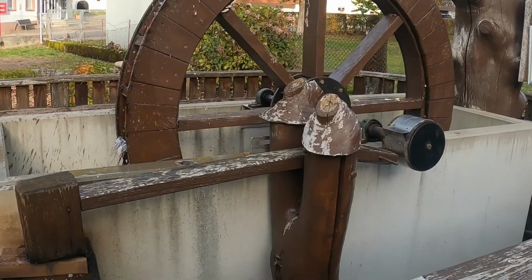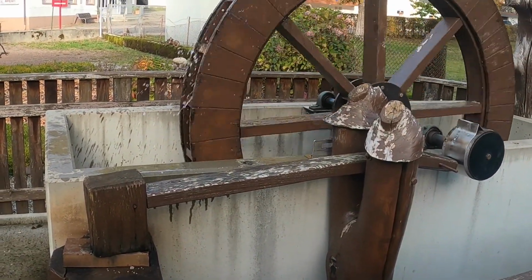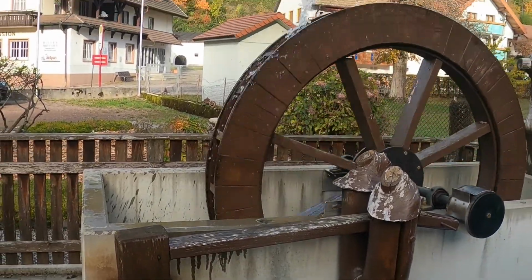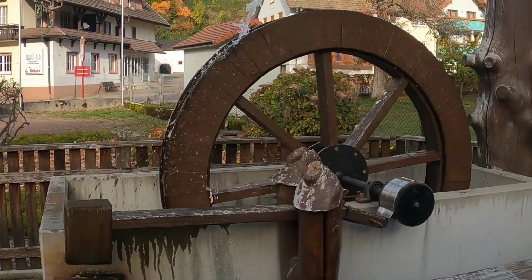Oh, it's going to do the tilt hammer. There you go. The wheel's going around at full speed now. Amazing! And that's how you'd hammer things, with a tilt hammer.